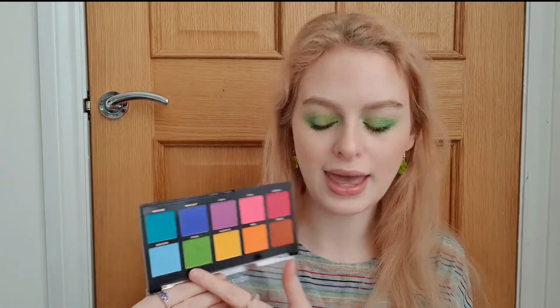Next up is my, who's this by? Profusion. It's the Spectrum palette, and I'm panning the shade Lucky. It's just a green shade, and I've used this 8 times, 3 times this month, but 8 times total. I was just swatching it and it felt gritty. I don't really know what that's about. I have got this on all over my lid today, and then I've just sort of deepened it with some other greens from the Brazil palette.